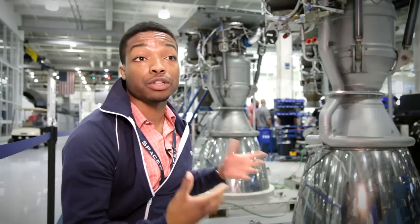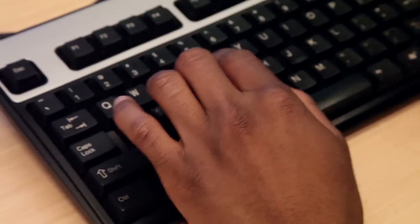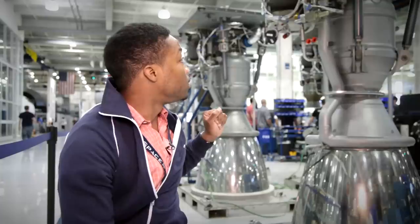Hi, my name is Joshua Mann, and I work in propulsion. I have computer programming tasks, which pretty much is how we determine whether or not our engines are operating to the right specifications. So I'll do a lot of analysis on the different devices that you'll use to test them and make sure that they're running in the correct fashion.